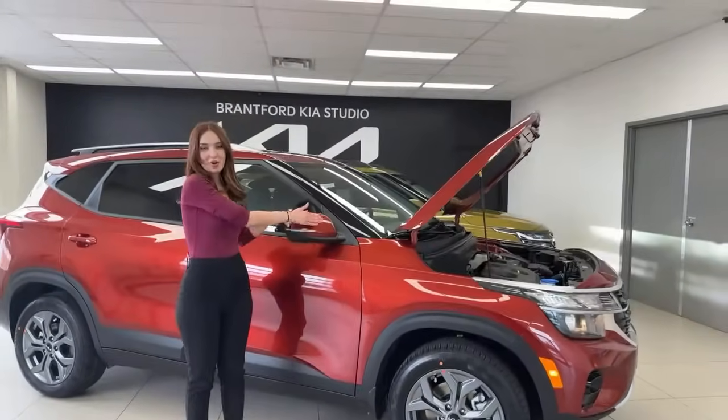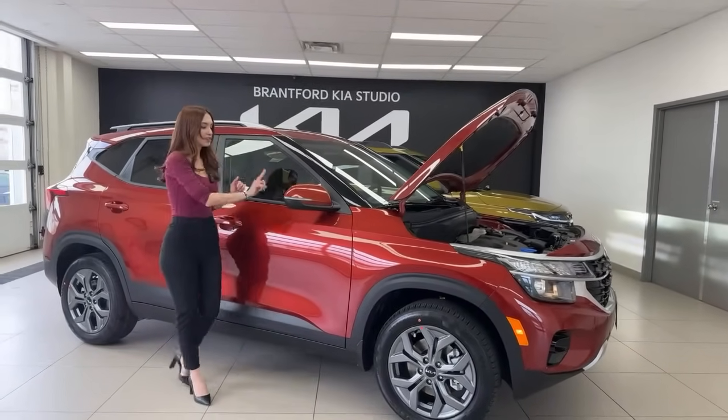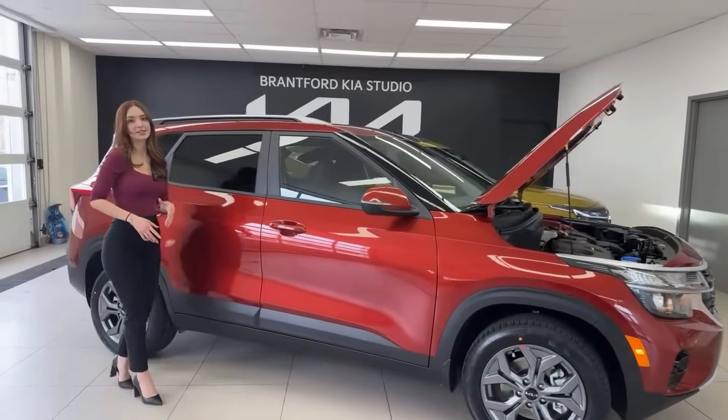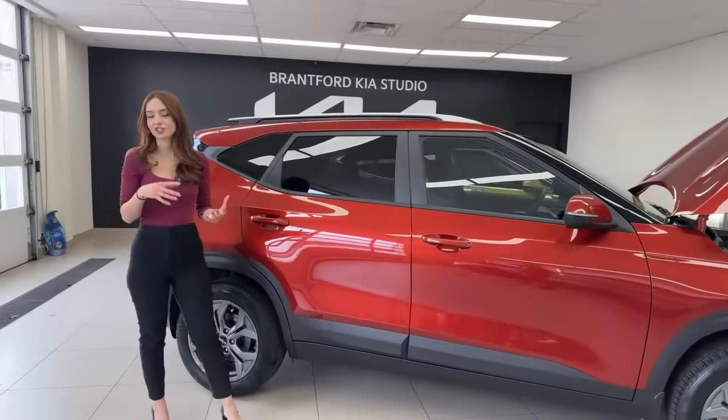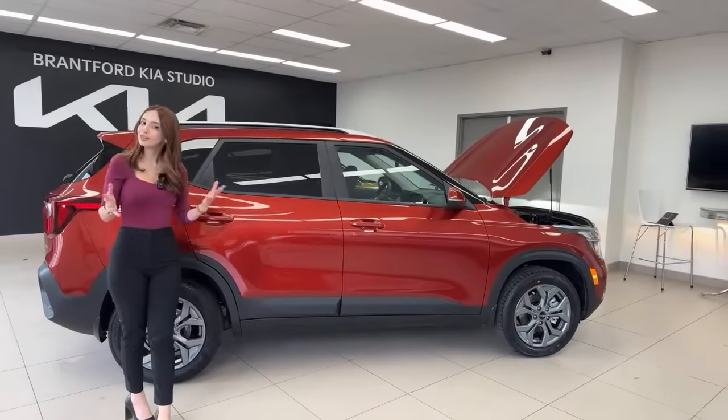For your mirrors, they are body color with a hint of black on the bottom, and you do have a turn signal indicator. On the flip side, you'll see that we do have blind spot detection. So that means as I'm driving, if there's a vehicle in either my left or right blind spot, my car will notify me just so I know what's happening around me.